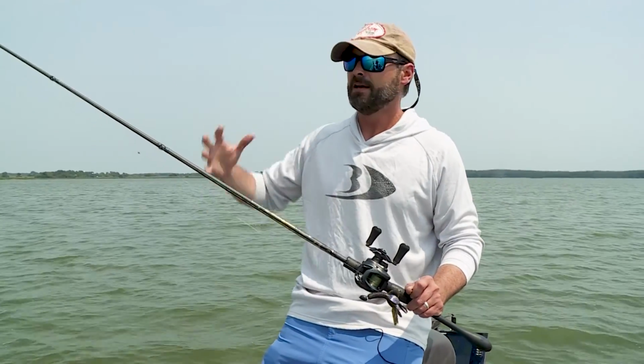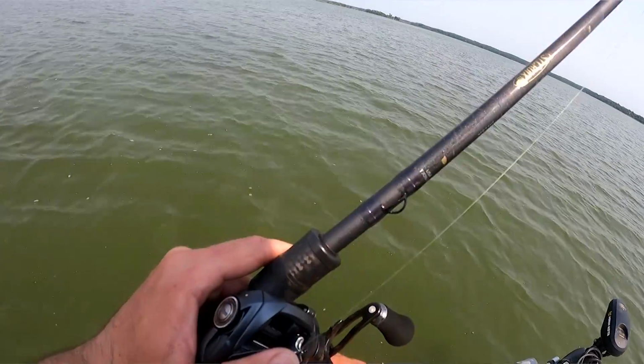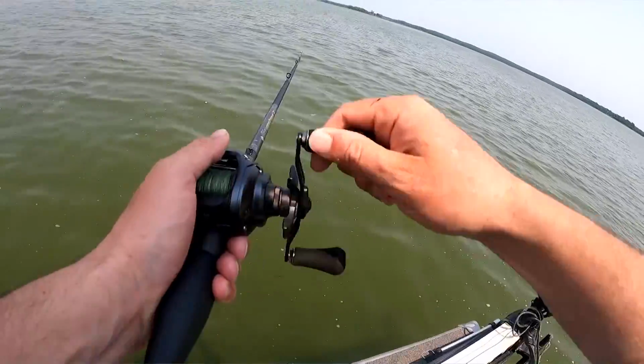Now, sensitivity really plays a role in this stuff because your baits are in such heavy cover. Having a sensitive stick, it's worth paying the money. You don't necessarily need this, but a quality graphite rod for this really pays off because you can feel what's happening in there.